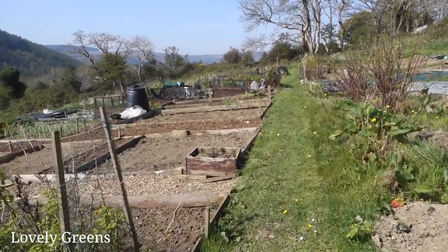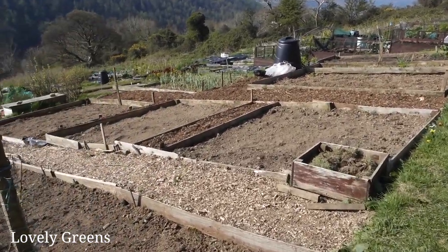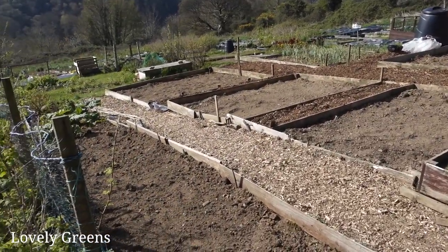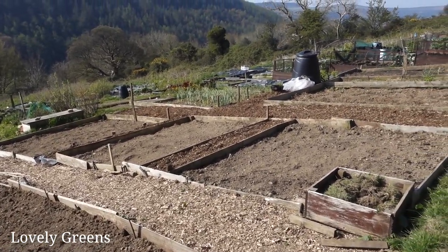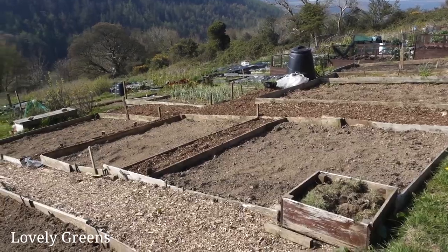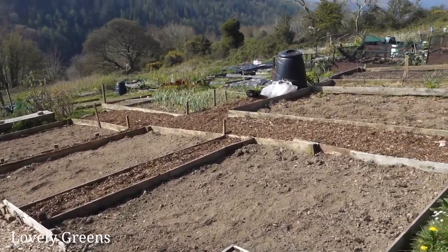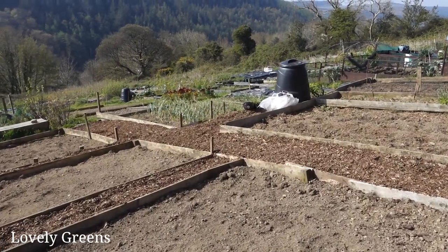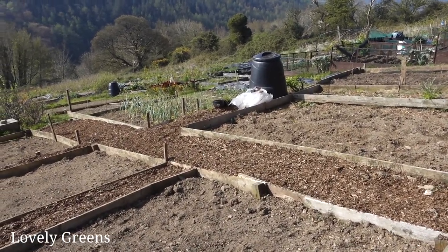Now on to looking at some other plots. This plot holder here on the left has put in a lot of work yesterday, and I spoke to him about it. He put in a lot of these wooden frames around his beds and brought in some compost, and then also put wood chips down on his pathways as well. And it looks like a blank slate ready for some summer crops to go in.